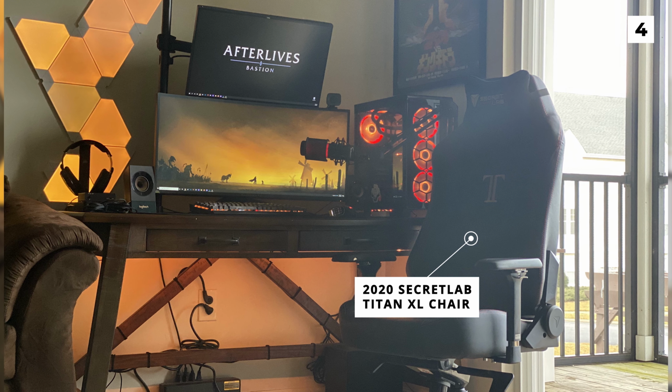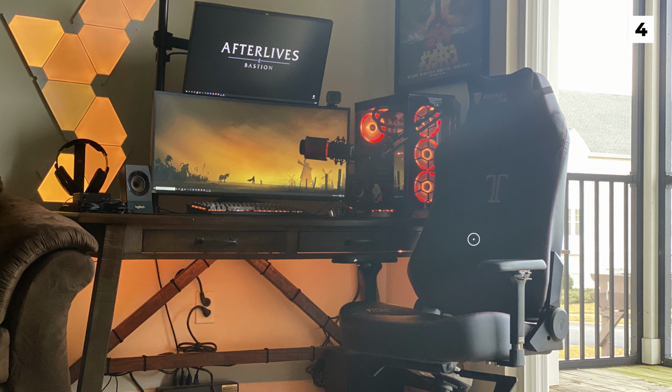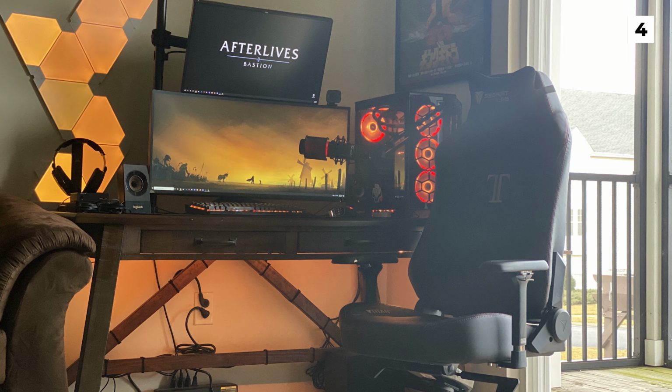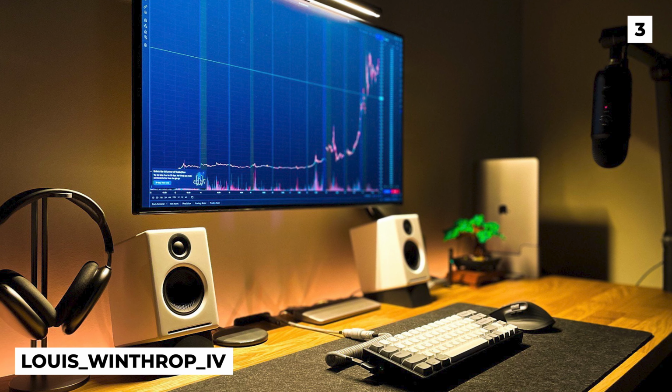Part of what makes this setup so impressive is how little space it takes up, being tucked in the corner of what appears to be a living room without seeming cramped. Here we have any stock trader's dream setup from Louis_Winfroth.